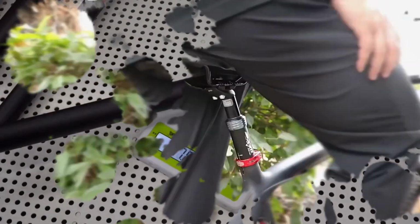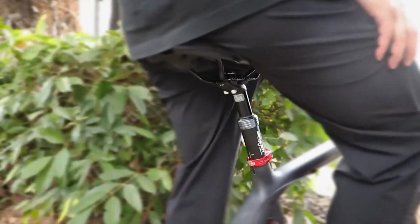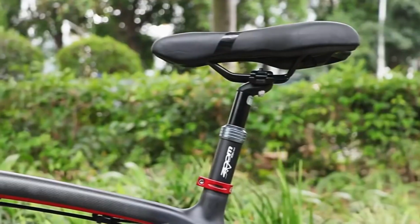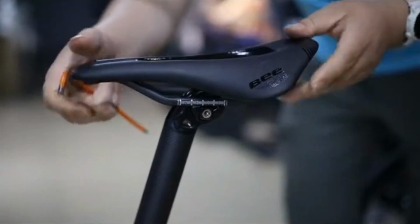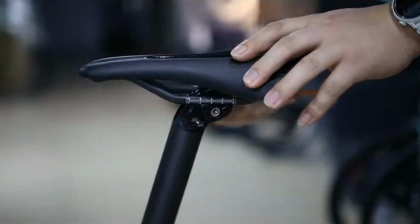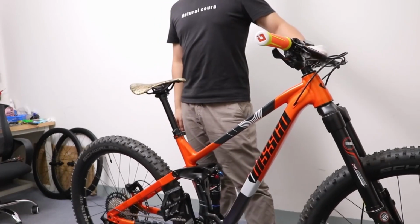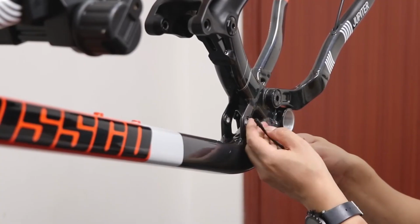We've analyzed features, performance, and user reviews to bring you the ultimate guide to the top 5 bicycle seat posts on the market. We've done all the hard work researching hundreds of products, so you don't have to. From innovative shock absorbers to lightweight carbon designs, you'll find the ideal option for your needs. Stay tuned as we reveal the top picks and explain why they stand out.